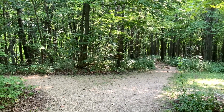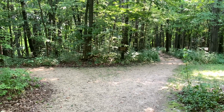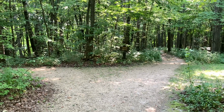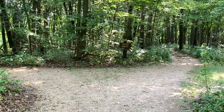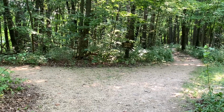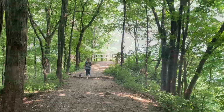So to access the north and south overlooks, you're going to park in the picnic area, and right off of the picnic area, you'll see a trail that comes to a fork. There's a sign here, it says hiking trail. Off to the right is the south overlook, and off to the left is the north overlook. We're on our way to the north overlook.